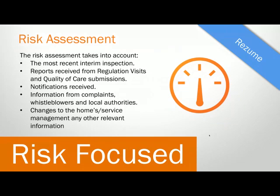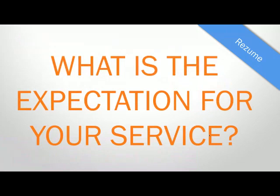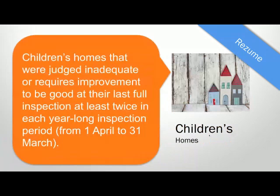So what's going to be the expectation for your service? Well, we'll take a look at the children's homes, and there's not really an awful lot of change there. Children's homes that were judged inadequate or requires improvement to be good at their last full inspection will be inspected at least twice in each year-long inspection period. So not much change there. It's going to be the same format that you're going to be going through.